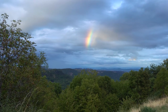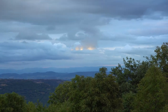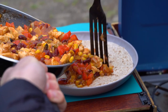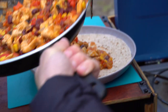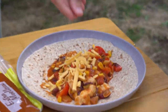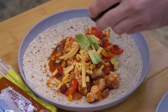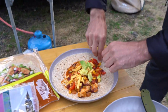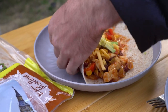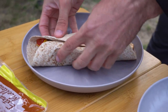This is a weird scenery, but it's pretty beautiful. That's a big burrito. Let's roll this bad boy, if we can. Oh no, this is gonna be a disaster. You have to close it with one hand. It's impossible.